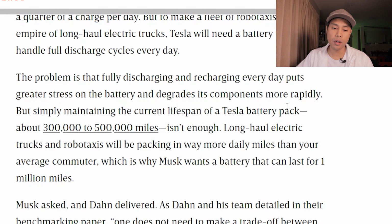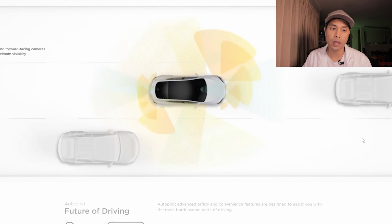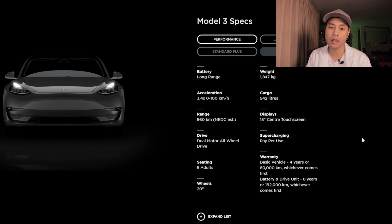So this is really important, having a 1 million mile battery, because now people won't be worried about the reliability of the battery because it can last for a really long time, probably much longer than the car itself. So an electric vehicle already has less maintenance than traditional cars, so if the battery can last this long, if you break it down over the years, it might actually be financially economical to consider buying a Tesla even at very high prices.